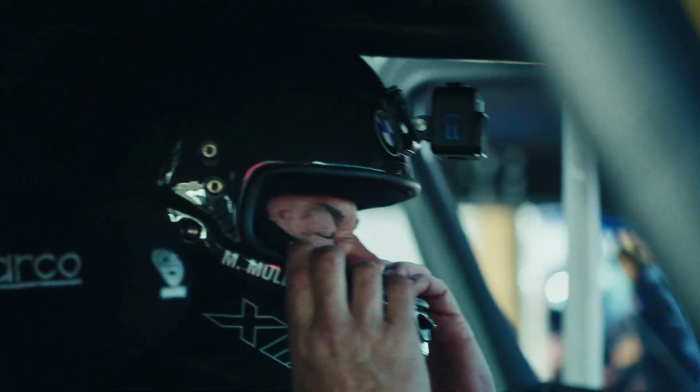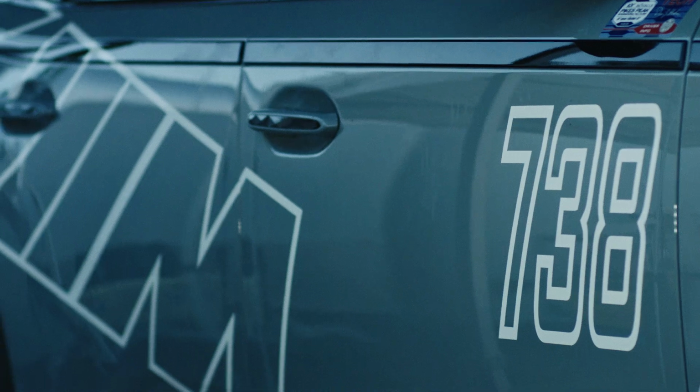I want to see results. I mean, that's really what it's about. It's fun, but I do want to see results. I want to see what the true capability of the XM label is.